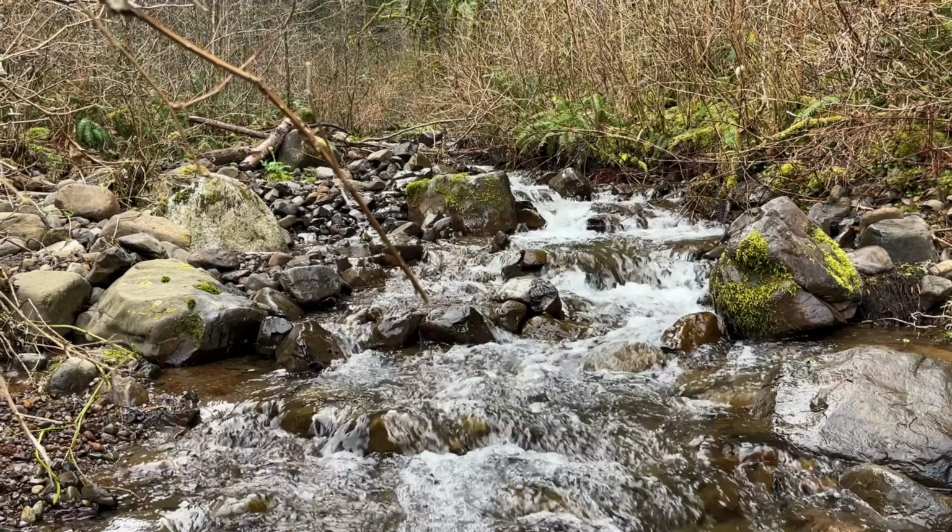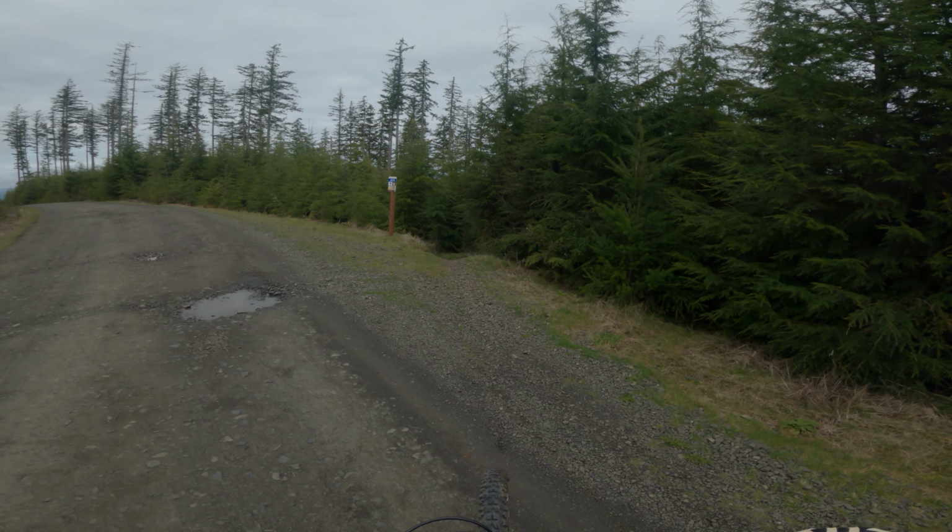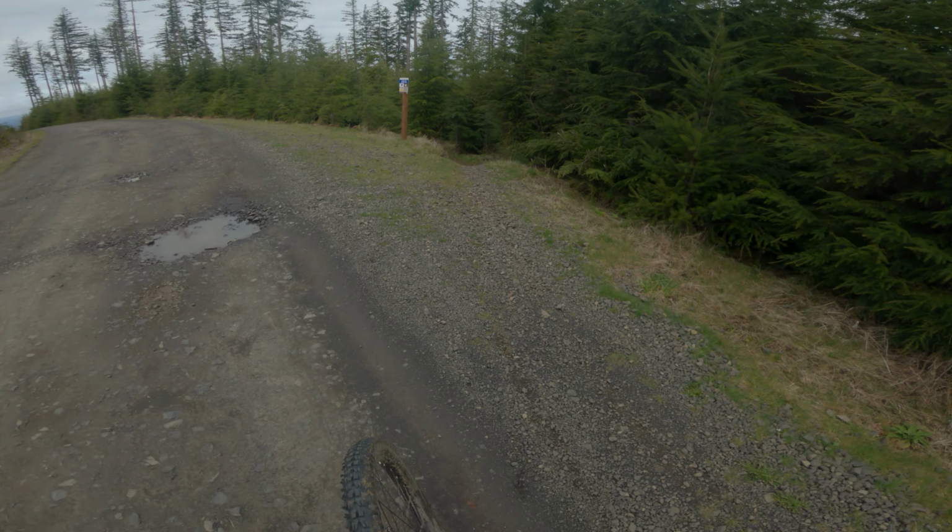Hey guys, we're back at North Slope Trails near Olympia, Washington. Once again, there is a new trail, new to me anyways. I think it was built in the past 18 months or so while I was gone. It's called Living the Dream. It is a blue trail. It's not very long, so let's see what it's all about.